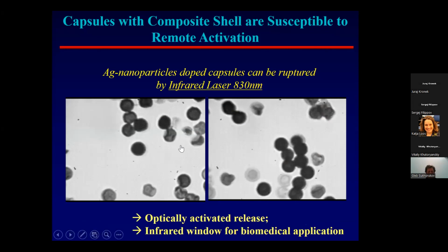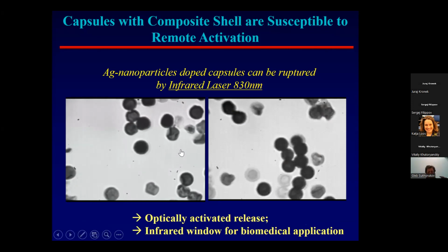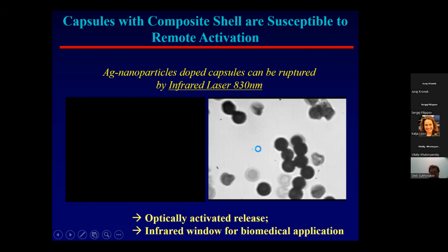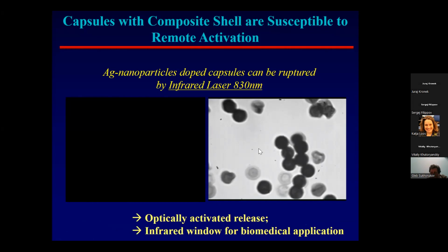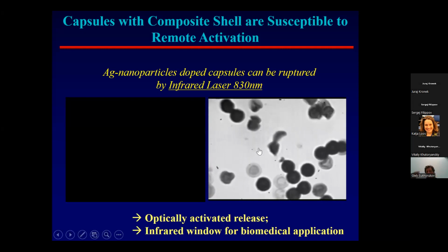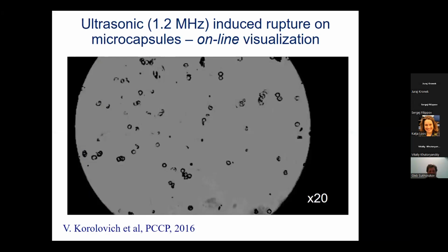This is a bit of an old video, but I like to show it because people like to see it. If you have your capsules with something responsive to the light, for instance silver nanoparticles, you focus on single individual capsules, and you could see that where you focus your light the capsule opens, while others remain intact.